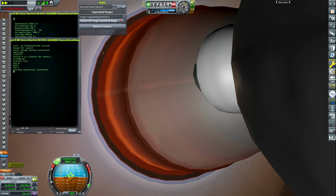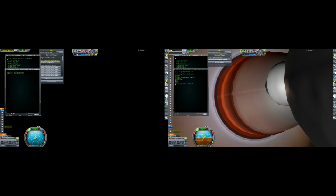Stage 1 FTS is saved. And there's the first stage on the left-hand side of your screen. Stage 1 entry burn startup. And we have successful stage 1 entry burn start. This burn's going to last for about 20 seconds.